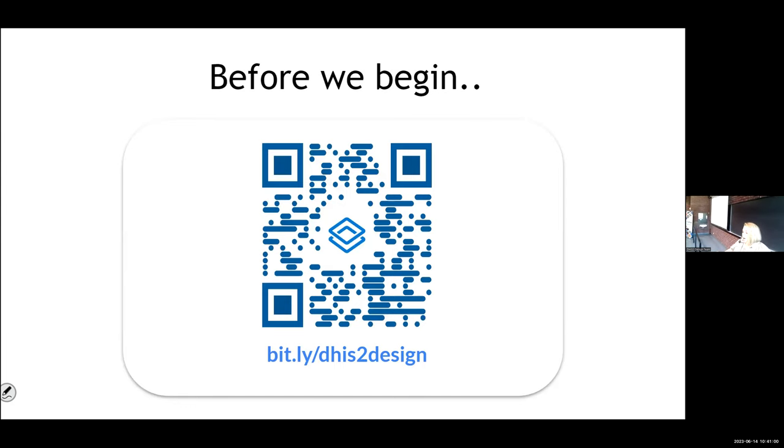Since we are designers and talking about users, let's begin with a Mentimeter. Let's hear from you all. Go ahead and scan this, and we'll ask a few questions. I'll give you a few minutes to get logged in and answer the question.